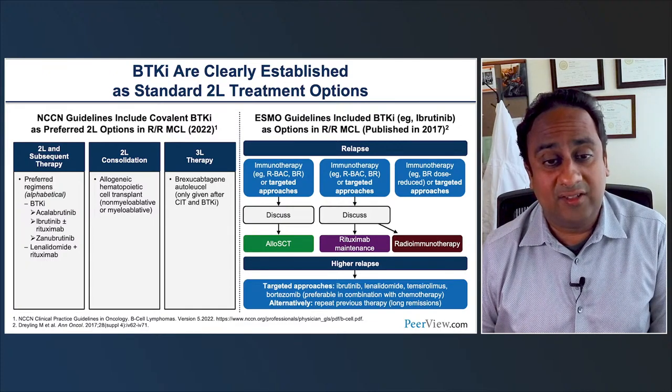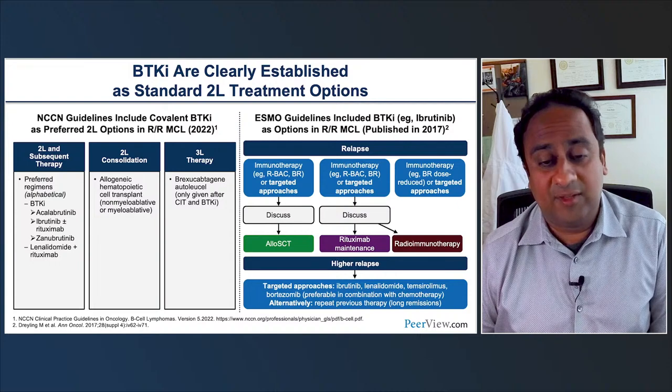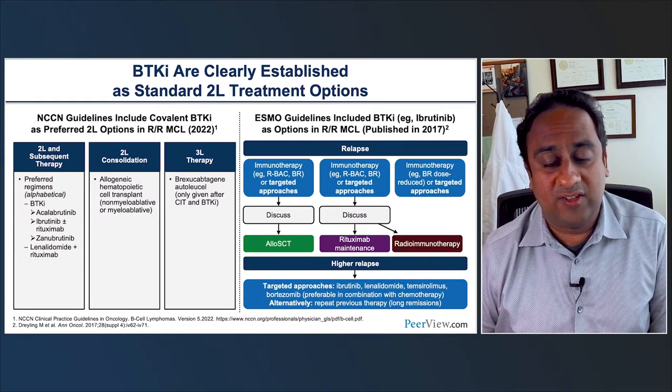The European guidelines here were published in 2017, and they have slightly different approvals. But you can see here that they also recommend things like ibrutinib as a second line option, but also consider other chemotherapeutic options if they have not been given prior, and similarly consider things like allogeneic transplant as a consolidation procedure.